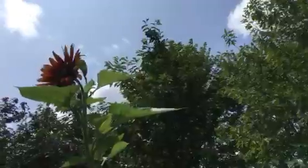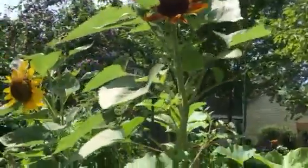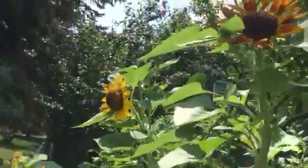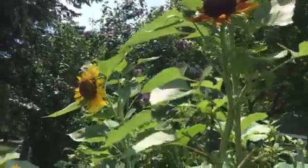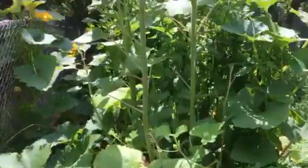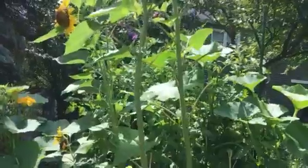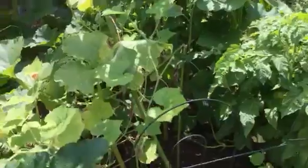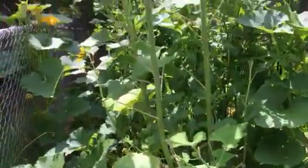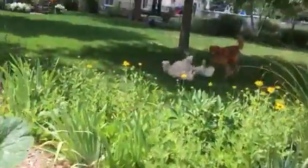I really like these burgundy ones. That one got really high. This one's getting a nice and plump seed head. It seems like none of the heritage mammoth Russian sunflowers that Joe got me for Christmas, none of them seem to have sprouted up. For whatever reason, I don't know. Oh well.